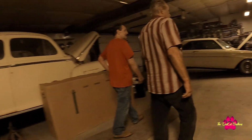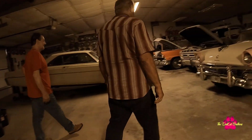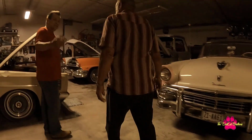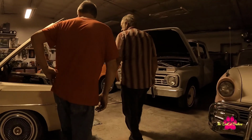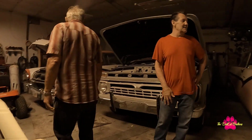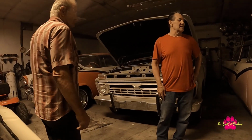Wow. Here's the town. At least one of them. All three of these got 428. That's what he was telling me. Those are badass engines. Terry's had one, haven't you? You had a 428 and a 429, didn't you?